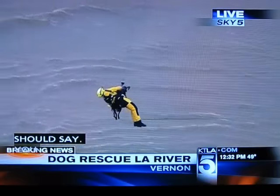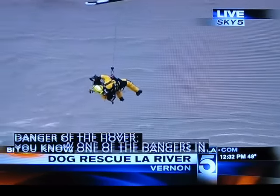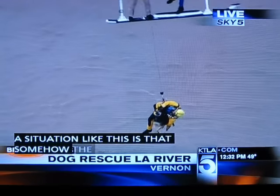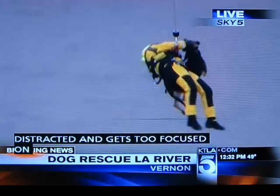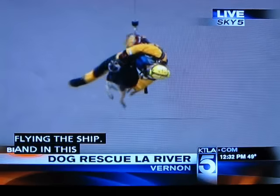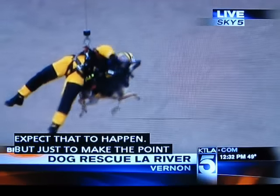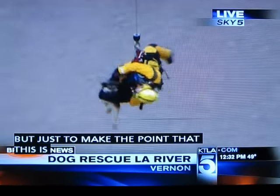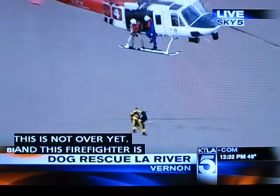One of the dangers in a situation like this is that somehow the pilot becomes distracted, gets too focused on the rescue itself, and isn't flying the ship. And in this case, we don't expect that to happen, but just to make the point that this is not over yet, and this firefighter who's bringing the dog up, the entire team on that helicopter, putting their lives at risk to save this dog trapped in the L.A.